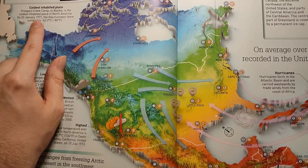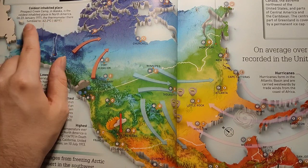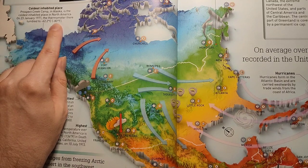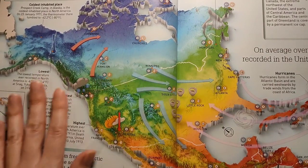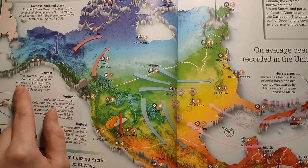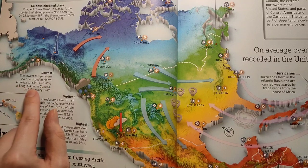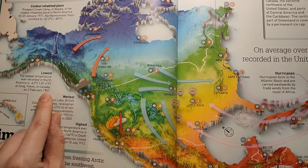On the 23rd of January, 1971, the thermometer there tumbled to minus 62.2 degrees Celsius, which is minus 80 degrees Fahrenheit. The lowest temperature ever recorded in North America, however, is minus 63, minus 81.4 Fahrenheit at Snag, Yukon, in Canada on the 3rd of February, 1947.